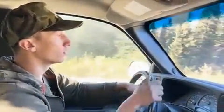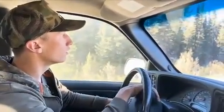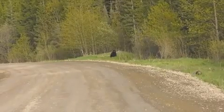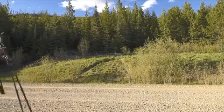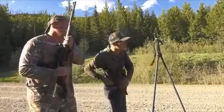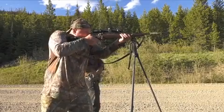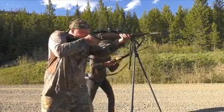There's a bear. Slowly get out. There he is. Let's go. But how far do you think that is, Danny? Let's see. Yep. 288. All right, a little small in the scope, but I think I can get him with that. If you stay, take him right there.